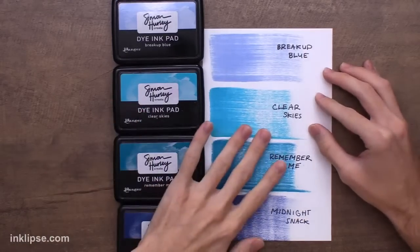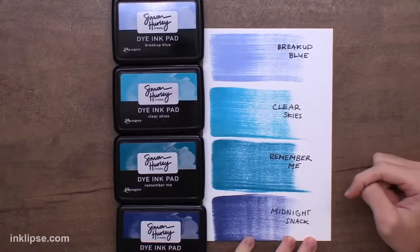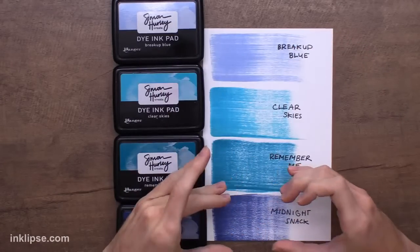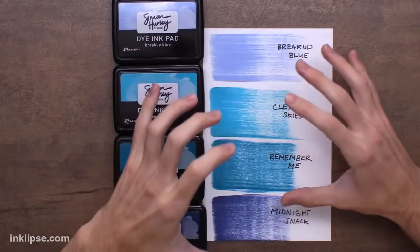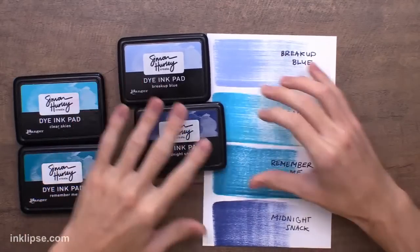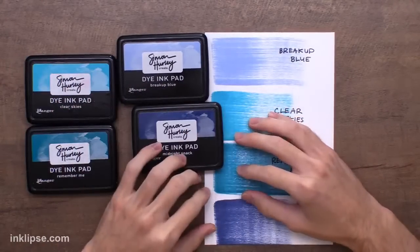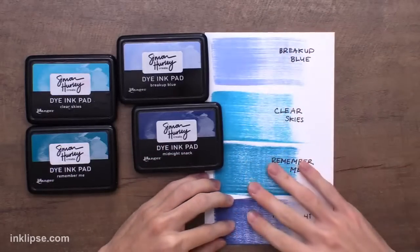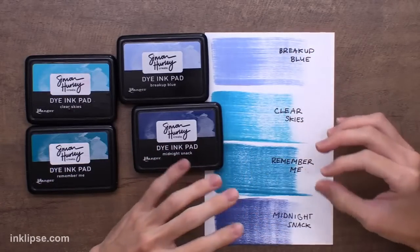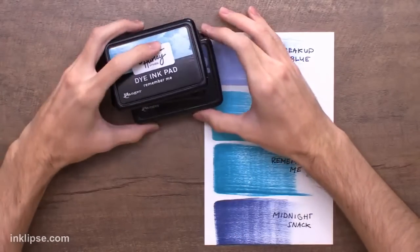I was looking beforehand and I was like, okay, Midnight Snack kind of goes along with Breakup Blue. It's a lot darker, of course, but it's almost got the same kind of purplish hue undertone. So I would link that in the same color family. And I'm really excited to use all of these blues together. You'll see in some of my examples, mixing them all together and getting the different tones and variations really brings your projects to life. So I'm super excited about those.